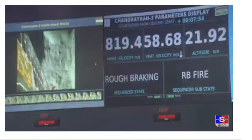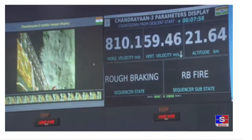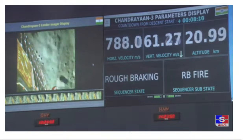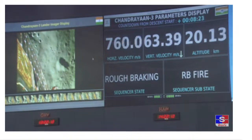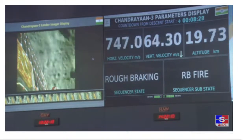Altitude of lander from ground is currently 22 kilometers, which is again going to be coming down, and that is expected. We are in the power descent phase and we are in the rough braking phase, which is the first phase of the power descent. We have currently traveled a downrange of 697 kilometers and the downrange that has to be traveled during this phase is 713.5 kilometers.